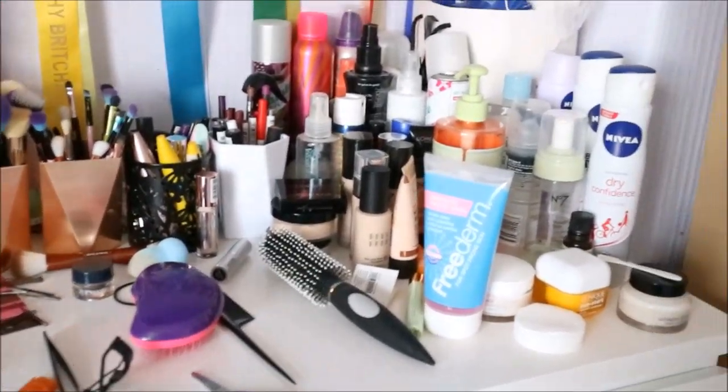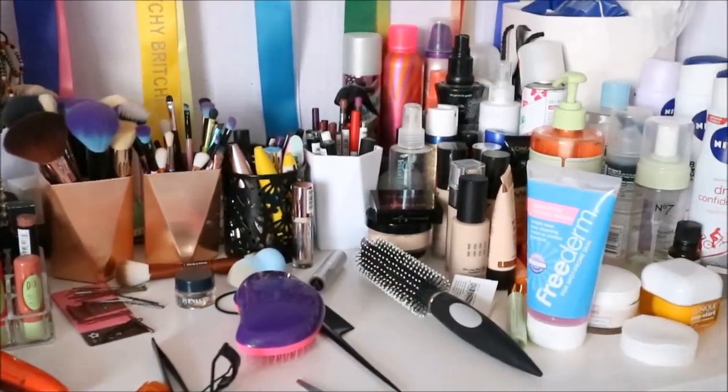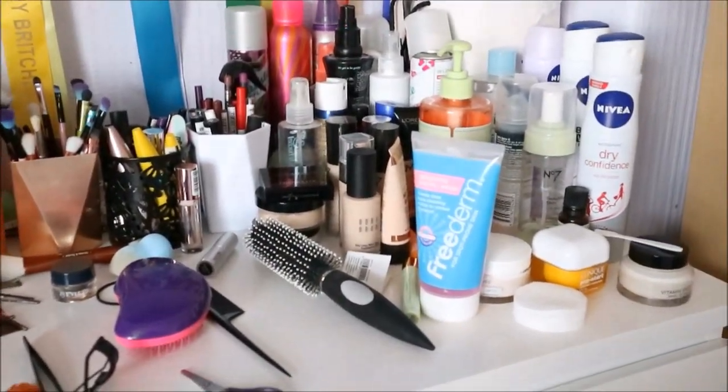So I'm going to try and sort it all and put everything in neat areas. And get rid of anything that I haven't used in a while.